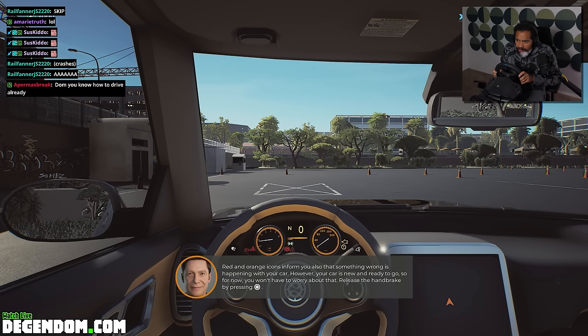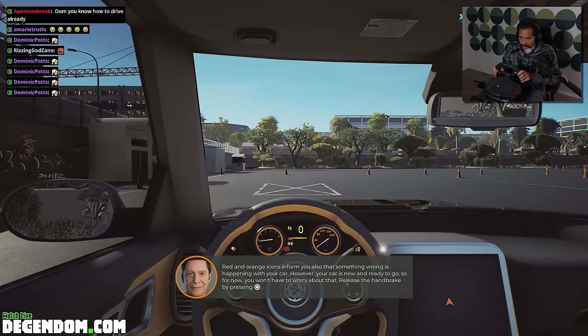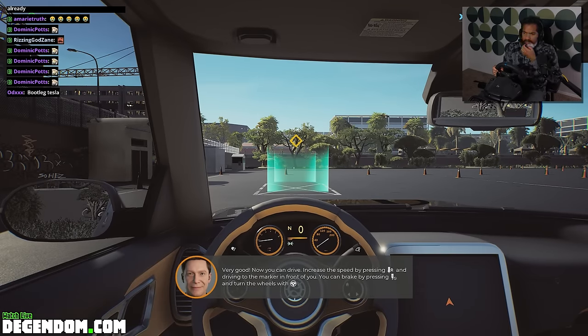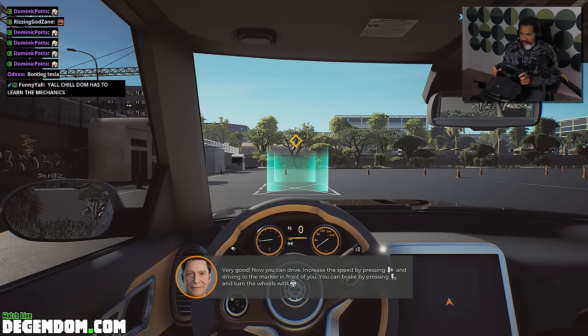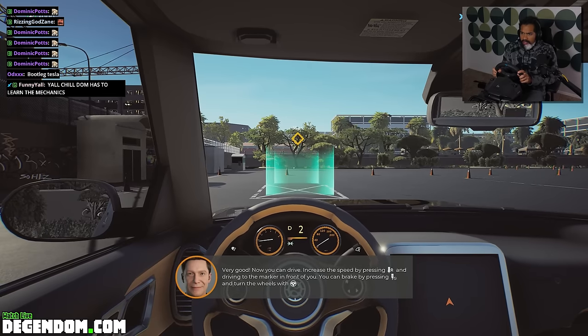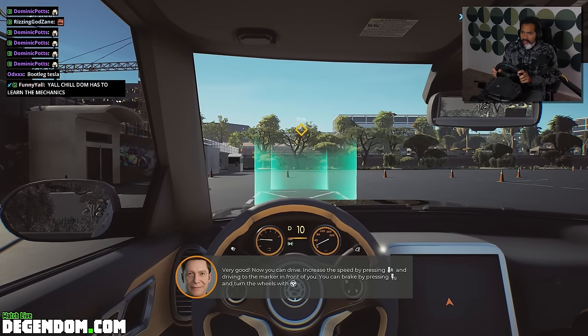Wait, the orange icon informs you that there's something wrong happening with your car. Very good. Now you can drive. Increase the speed by pressing the acceleration button and drive to the marker in front of you. Understood. You can brake by pressing the brake button and turn the wheels with the turning buttons.